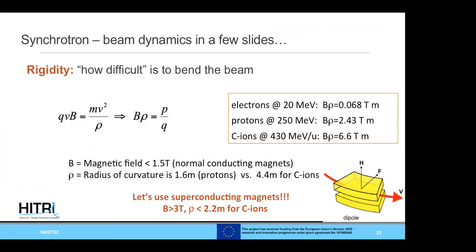And now let's recap a bit of beam dynamics. Just a few slides about what we need. The first concept that we need is the rigidity, related to the dipole: how difficult it is to bend a beam. This is the same formula as before, but then you equalize with the centrifugal force and you end up with this, which tells you that Bρ, the magnetic field times the bending radius, is proportional to the momentum of the particles. This means that the higher the energy of the beam, so the beam momentum, the higher the bending field you must apply, or the larger the machine should be.